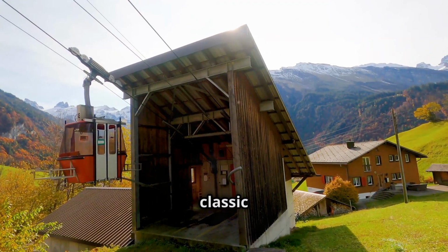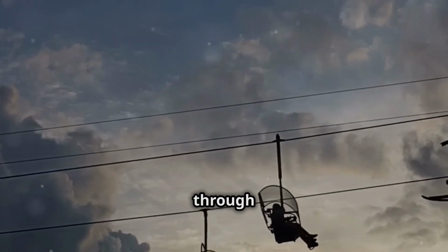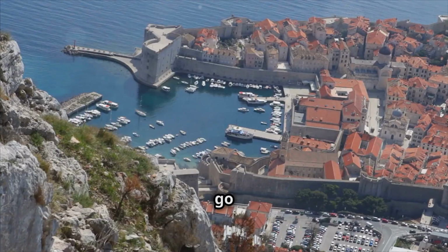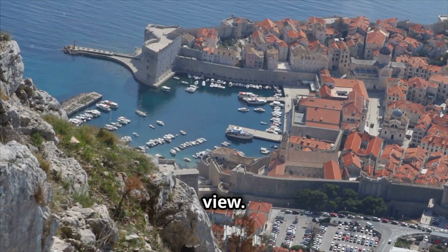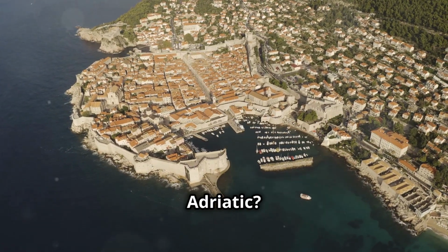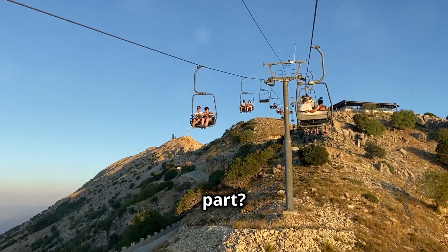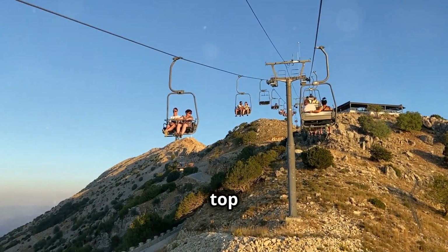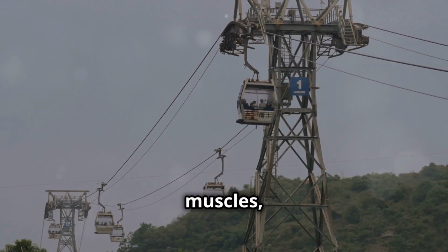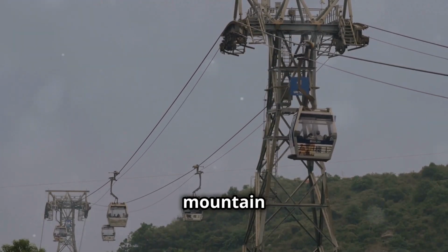First up, we've got the classic cable car experience. I'm talking glass-walled cabins soaring through the air, the whole shebang. Talk about an entrance, right? This is the way to go if you're all about that bird's-eye view. Seriously, the panorama of Dubrovnik's Old Town and the Adriatic? Jaw-dropping. Absolutely jaw-dropping. And the best part? This bad boy whisks you right up to the top in just a few minutes. That's right, no huffing and puffing, no aching muscles, just pure, unadulterated views and that sweet, sweet mountain air.